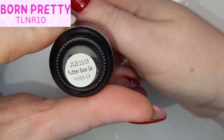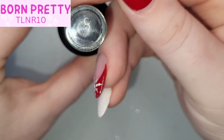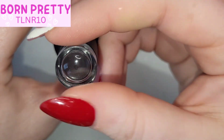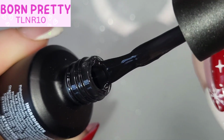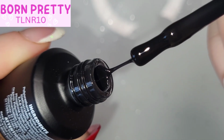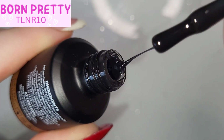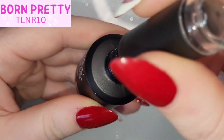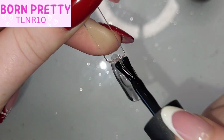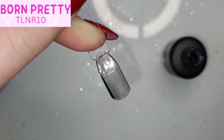So in the last box is a rubber base gel, number 19, and I didn't even know they did a black rubber base gel. I thought they only did nudes and clears and like a milky white. But yeah, they do a black one, and I'm so happy. I haven't got a single black product. Oh, I have. I was going to say I haven't got a single black product from Born Pretty, but I've got their Pat Paint Gel now, which, by the way, is amazing. I love it. And I'll use it in this video as well, actually, for the first time ever.